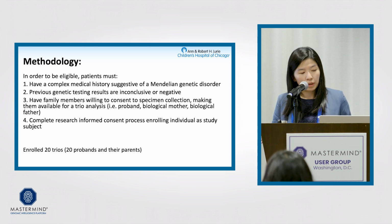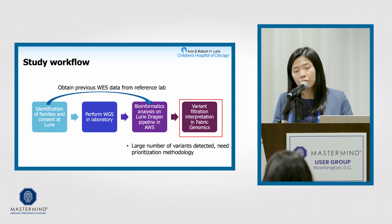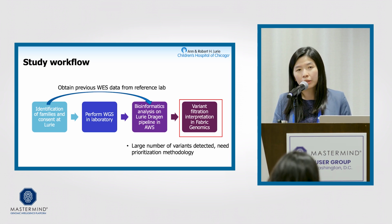So in the initial goal, we had an overall goal of enrolling 20 trios, which we completed in 2022, and right now we are in the second phase. We're enrolling another 20. So our study workflow was to really look at enrolling the patients, performing whole genome sequencing in the lab that we had sent out to, at that time, to our partner institutions. And at the same time, we would reanalyze the whole exome data that was previously generated by a reference lab. So whole exome sequencing was previously done by a reference lab, and they were non-diagnostic. So we would request the data to be returned in-house.